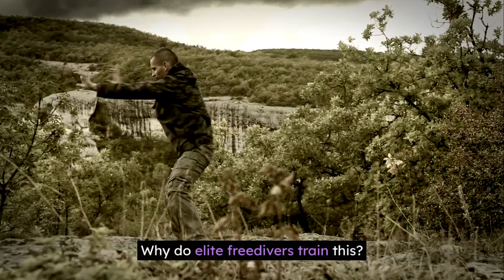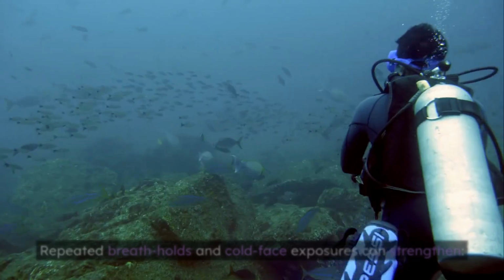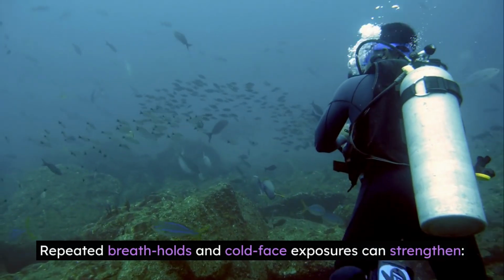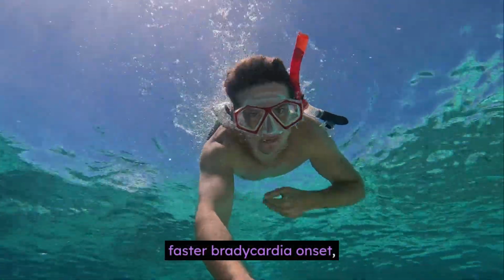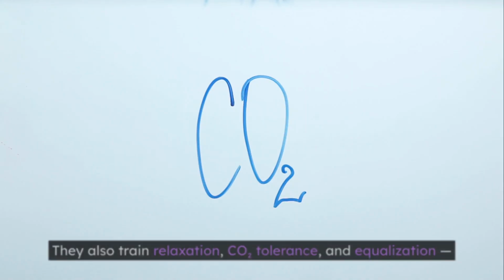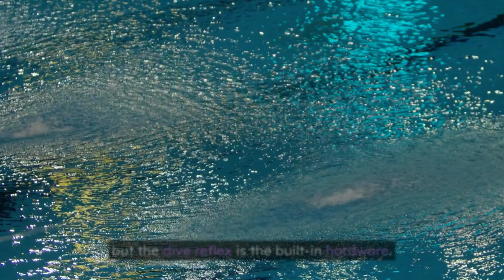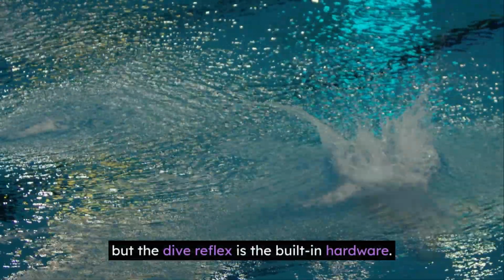Why do elite freedivers train this? Because the reflex is trainable. Repeated breath holds and cold face exposures can strengthen faster bradycardia onset, stronger blood shift, a bigger spleen release. They also train relaxation, CO2 tolerance, and equalization, but the dive reflex is the built-in hardware.